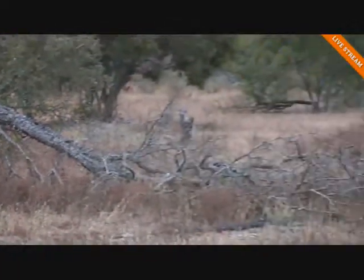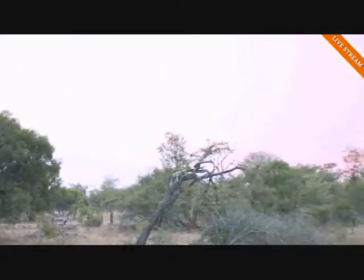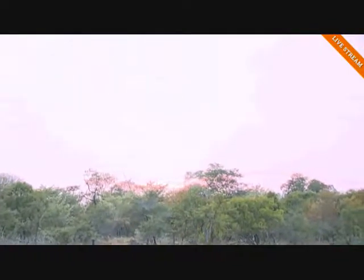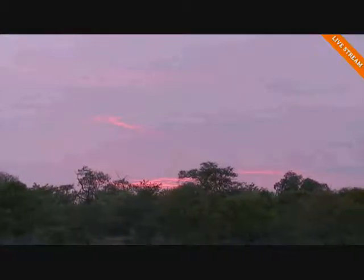We've got some beautiful purple and pink colors to the east. There's a bit of cloud cover this morning, but I think it could burn off as the day progresses. It looks like a thin layer of cloud cover above us.